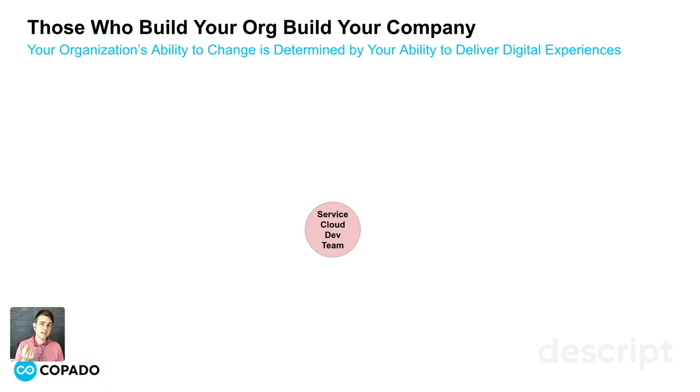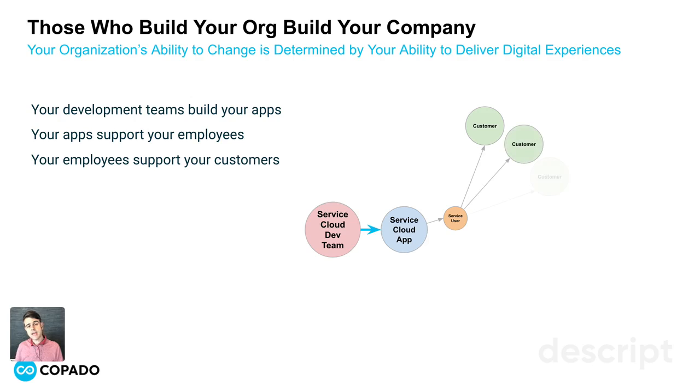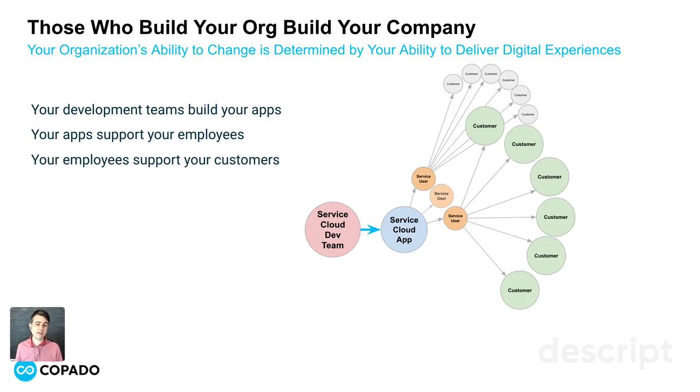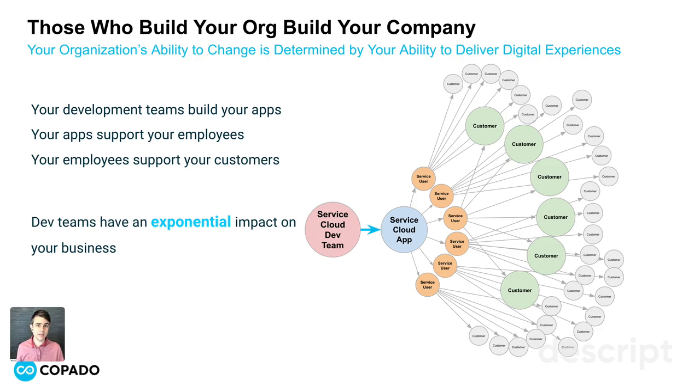You may just think, oh, I'm just one person doing one small part of the job. But if you think about what you're doing, let's say you're on a Service Cloud team supporting a Service Cloud app. That Service Cloud app is going to be used by some Service Cloud users, customer support agents, for example. And they're serving lots of customers, but there are actually many Service Cloud users, and they each have a lot of customers. So directly or indirectly, you can see that the work that you're doing is actually impacting typically hundreds or thousands of people, in some cases millions of people. The development teams have an exponential impact on the company, and it's really important to appreciate that.